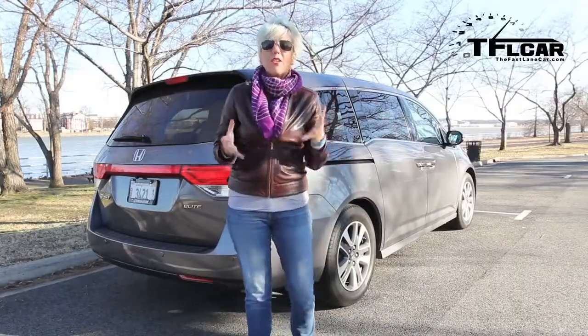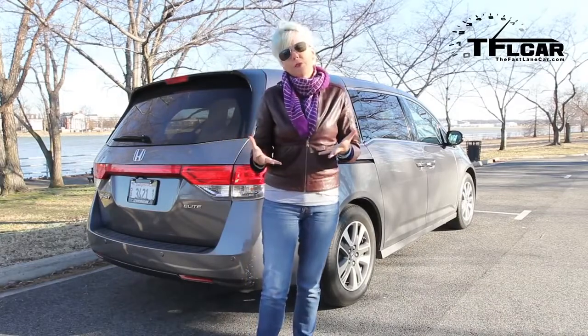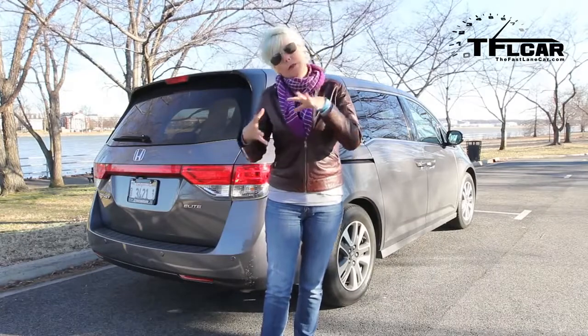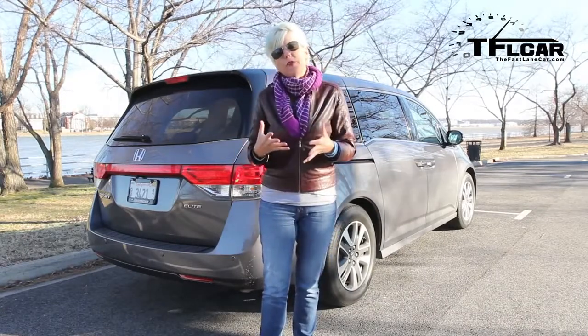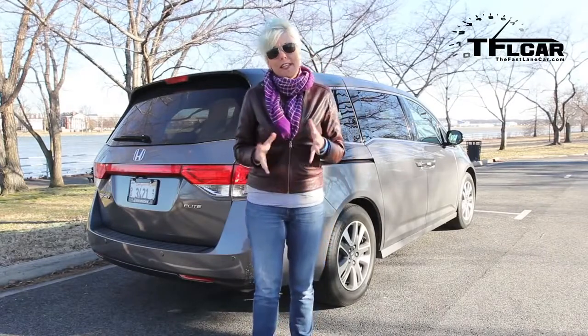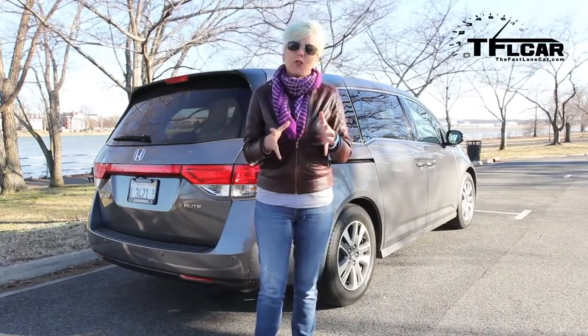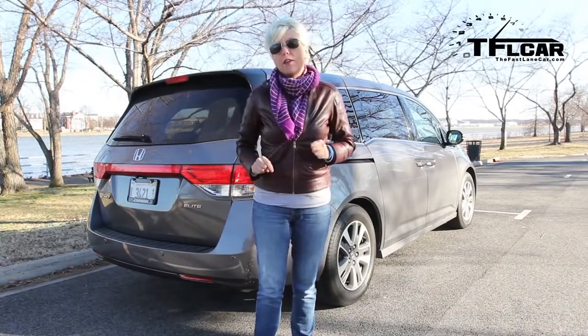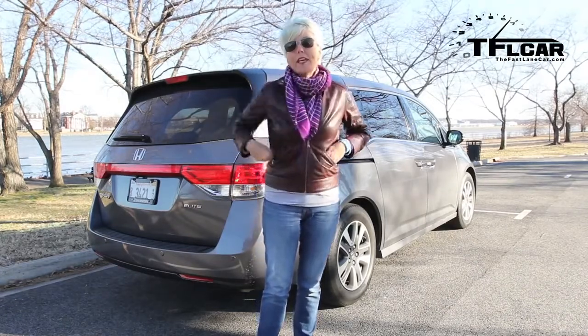So if you're looking at a minivan, you do have a couple of options. You've also got the 2014 Toyota Sienna, which has a little bit more power. And if you're on a little bit more of a budget, you should look at the 2014 Dodge Grand Caravan. However, this Honda is still a fantastic buy. I would definitely put it on your short list. On the TFL scale of buy it, lease it, rent it, or forget it, I do give it an enthusiastic buy it.